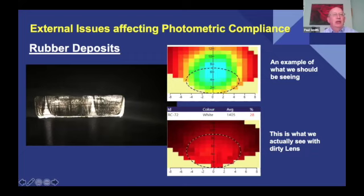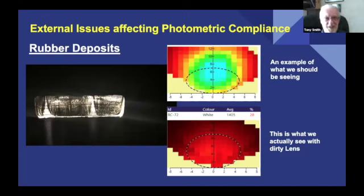As you can see, of those measurement points, a significant number of them would be obscured by the rubber that is on that fitting. So the simple way to resolve that issue is to clean that fitting. Correct. Just make a comment there.